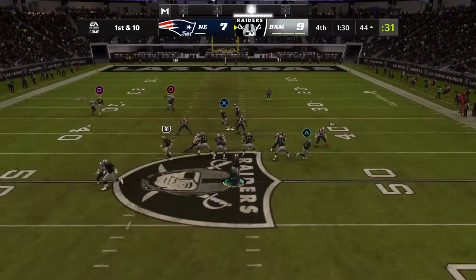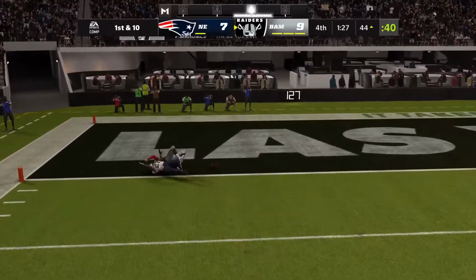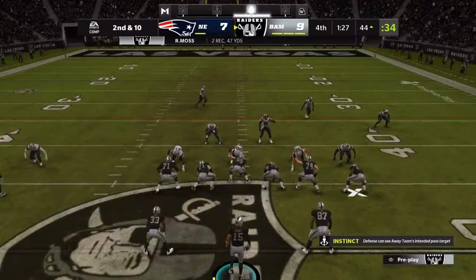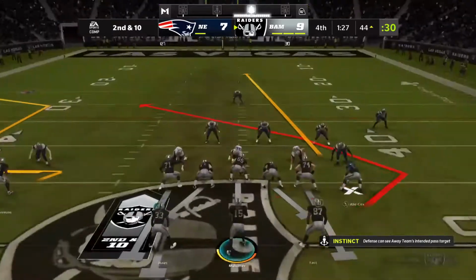Mahomes to throw. He's going to loft one deep left side here. And this is dropped. Oh, it's incomplete. He had a big gainer in his sights, but he could not reel it in. So now 2nd and 10 after the incompletion on 1st down.